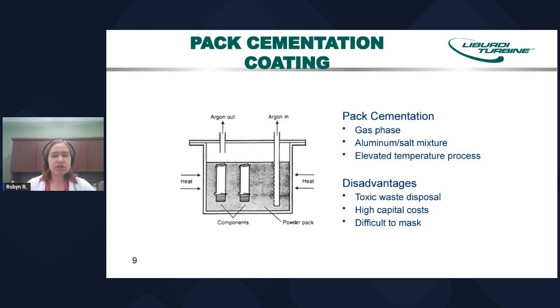Some of the disadvantages to this process are the need for large waste disposal, which is often toxic material. The process itself has to be at a high temperature, meaning that there is a high capital cost associated with it. And because the reaction takes place wherever the gaseous pack comes in contact with the parts, it can be very difficult to mask.